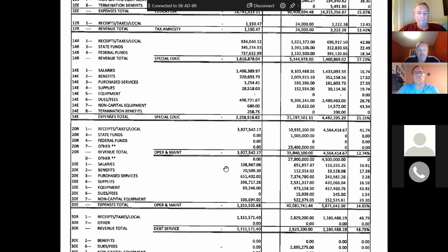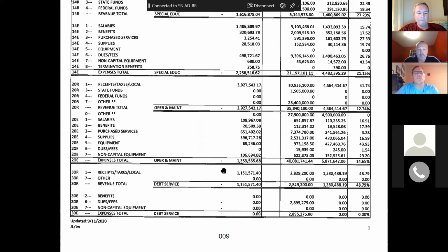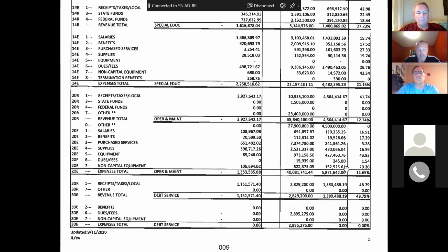O&M, when you compare the 3 columns to the right to the 3 columns to the left, you do see some big numbers there, $1.5 million, and state funds, $23.4 million. And of course, that was our bond issue last year, and obviously we won't see that again this year. So there's some anomalies there with all of the bond issue and transfers that took place. Under expenditures, things are tracking pretty good.